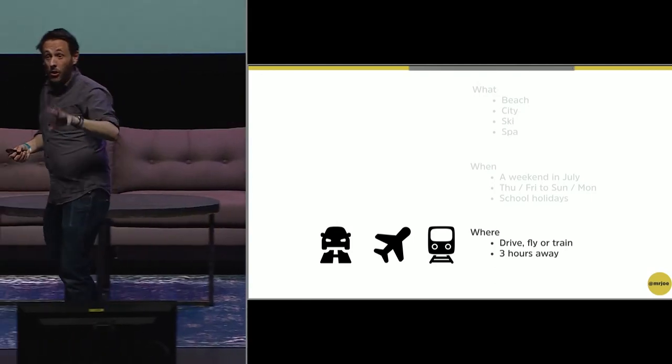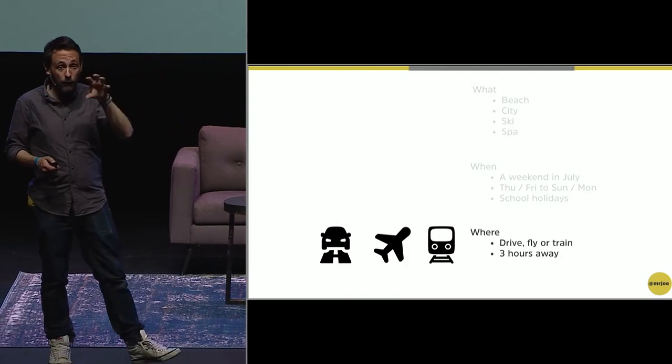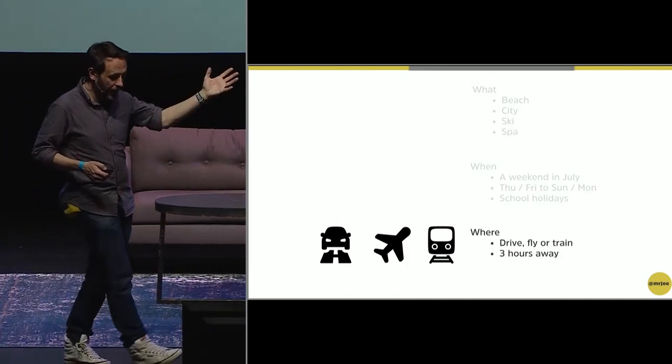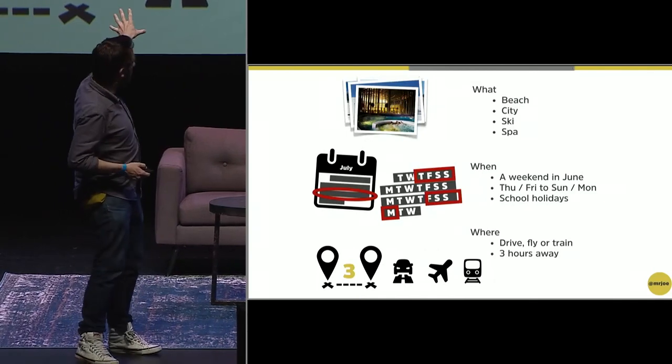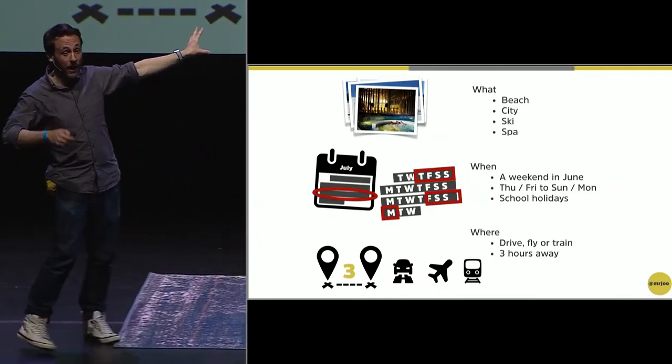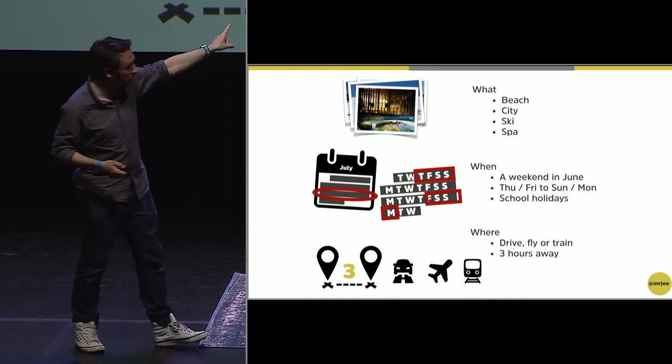3 or 4 hours away is something that you do because you're only going to go away for the weekend. That's how people measure distance and time when they're looking at booking travel or a vacation away at the weekend. So here is a classic mental model of how people book a weekend away. Really simple stuff. If you work for a travel company, this is gold, by the way.